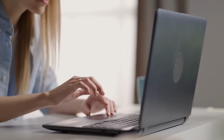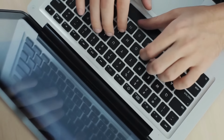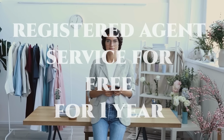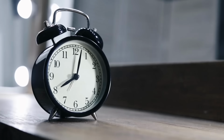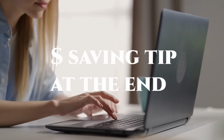I'm going to show you exactly how you can register your business as an LLC in any state for free without doing all of the filing paperwork yourself. The only thing that you will need to pay will be your state's filing fee, and they will provide you with a full year of registered agent service for free. And the entire process is going to take less than 5 minutes. At the end of the video, I'm also going to show you something very important to save you some additional money.